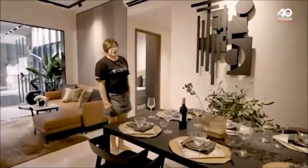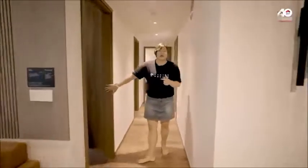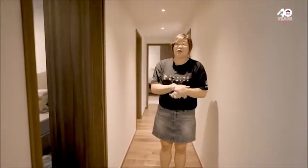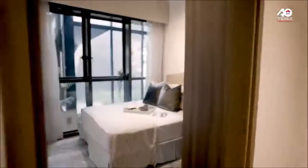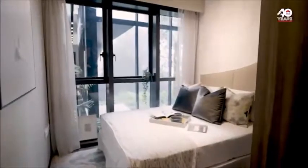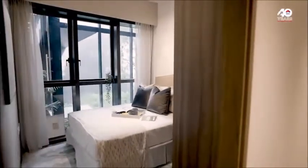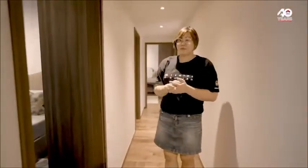So over here, we are actually entering into the bedrooms. All our bedrooms are very good size at 8.7 square meters, very squarish. That's almost the standard size for all our common bedrooms, okay? And then we have full height windows for all the rooms for your natural light and also your ventilation coming in. So you can see all three windows you can actually open up. So actual provision will be flooring, wardrobe and air conditioning.